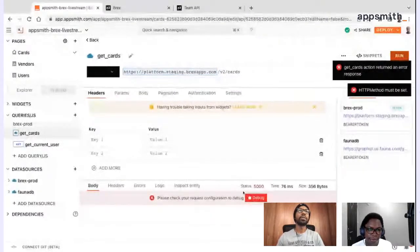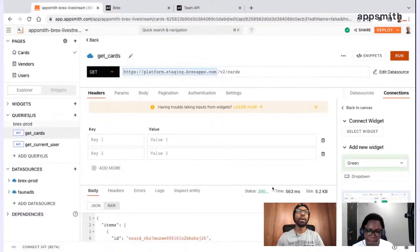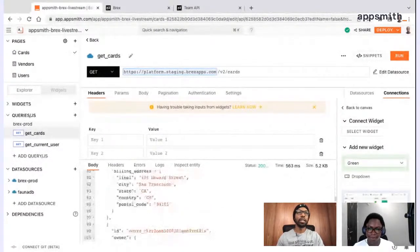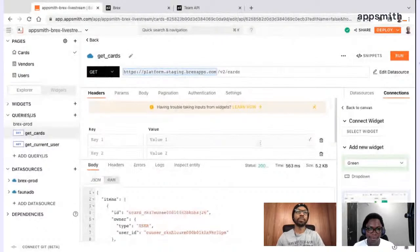Check your request configuration. Now I'm missing the operation. I need to put get, and let's see if this works again. So yeah, it does. Okay, cool. So we have some cards showing. You can see it's a few of them. Some of them are showing terminated, but it's cool that it's there.